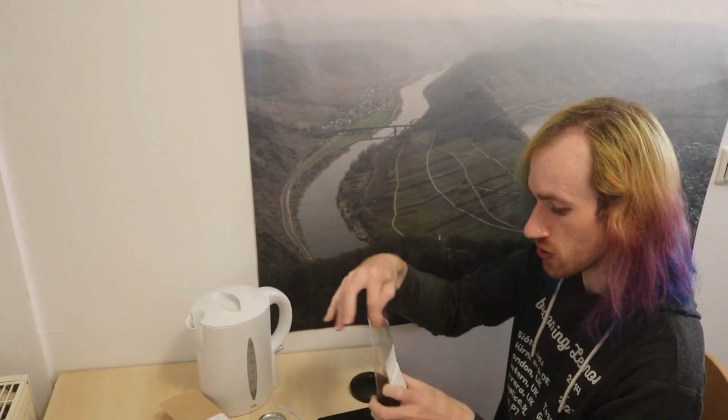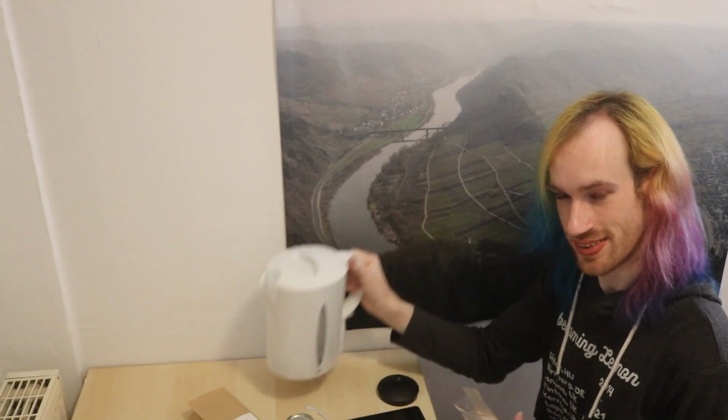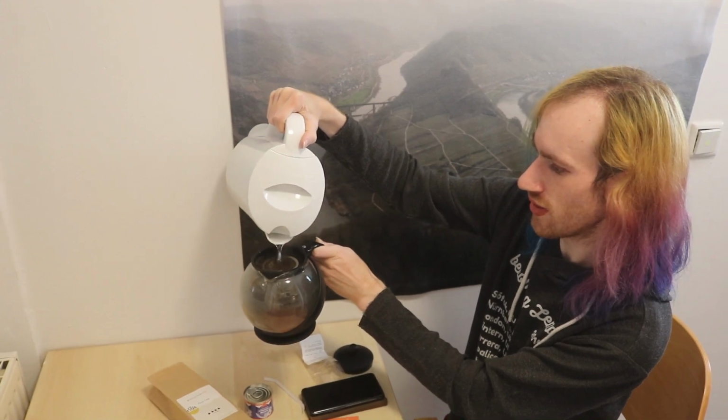So for the hot tea you need 120 milliliters of water. For the cold tea you need 100. So since this is 4 portions, we're gonna use 440 milliliters of boiled water. I can't fill it up normally because it's too full with the tea leaves. Yes, that can happen.